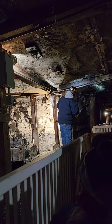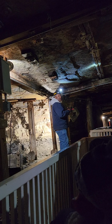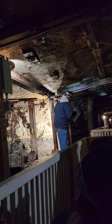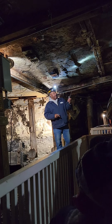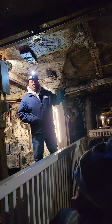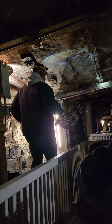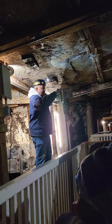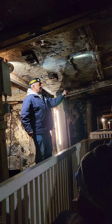Right here is the old school telephone. This is the type phone we had in the mines when I first started back in the 70s. You push that button right there and you can talk to the man on the outside for whatever needs you got. Today, this is your communication device. Everybody walks around with these in case you need something outside, call out. Right here, guys, somebody in here knows exactly what this is. It is a bird cage. What kind of bird?